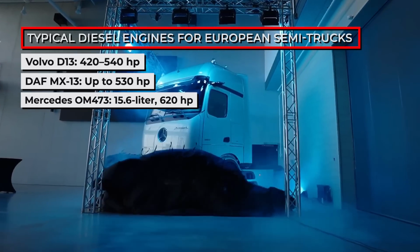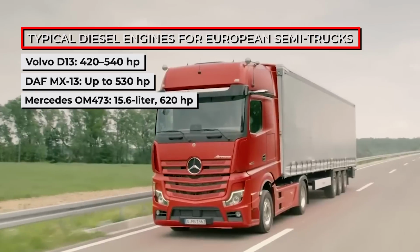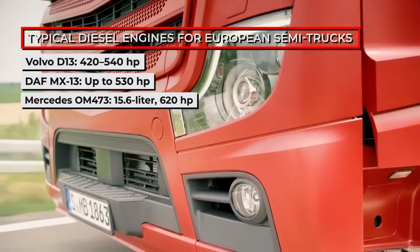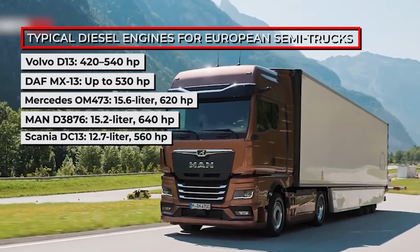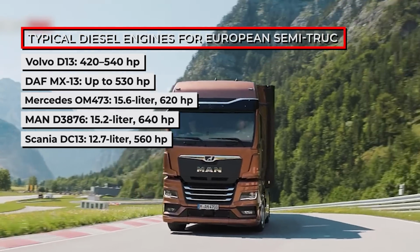Mercedes-Benz is another major player in Europe. Their largest inline-6 engine, the OM473, shares roots with the Detroit Diesel DD16, cranking out 620 horsepower from a 15.6-liter engine. And don't forget about MAN, a brand that doesn't get as much attention in the US, but their 15.2-liter D3876 engine delivers a powerful 640 horsepower.